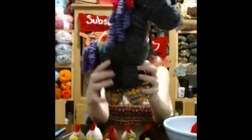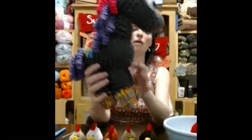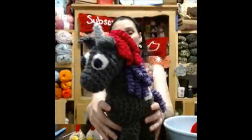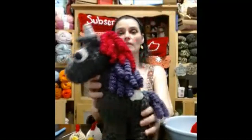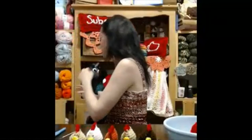And she's just, I don't know. This might be my favorite stuffed toy ever, probably because of the size, too. We also have the written pattern if you prefer a written pattern. The written pattern has wings, too, if you wanted to do the wings. But we do have a full video tutorial. I think it's three parts. Yes, three parts.